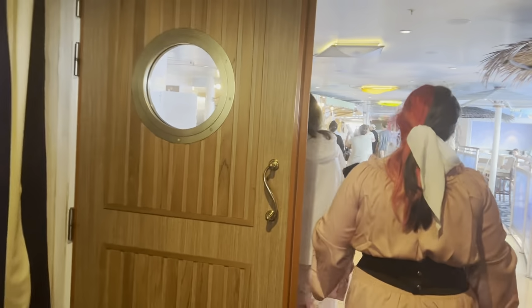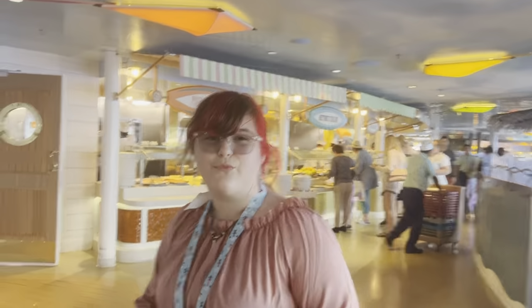Buffet where you can come for breakfast, lunch, and dinner if you would like. And right now it is lunchtime, so we're gonna get some lunch. Melly, what are you gonna get? Mac and cheese, obviously. Oh, guys, wash your hands.